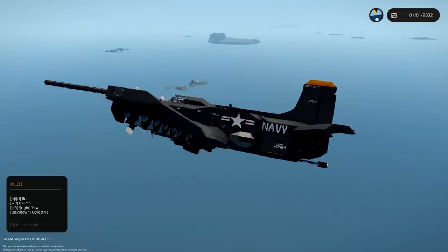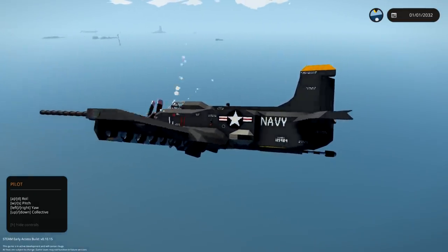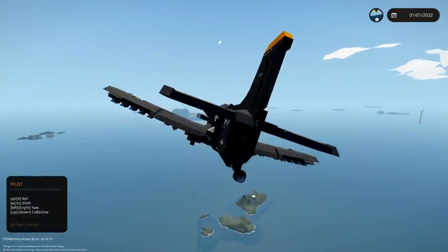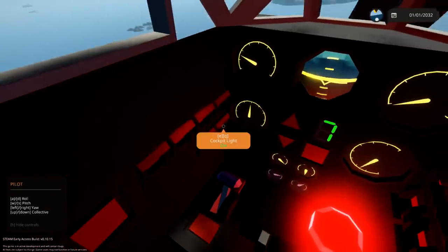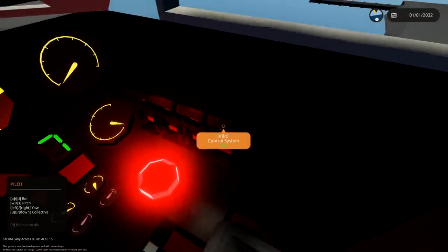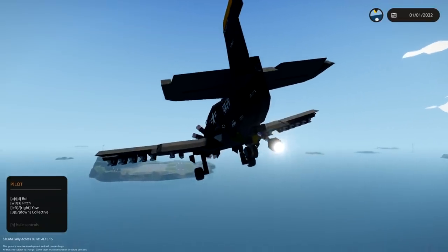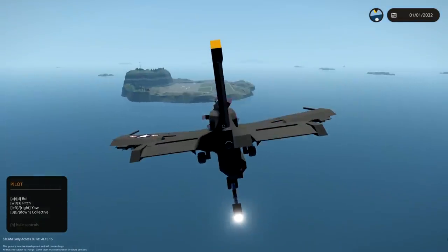I'm so confused. Well, anyway, we're going to go in for a landing, because that seems like a fun idea. And is that a Mig-ol? It is. Oh, I'm going to try and use a tail hook for once. Okay, landing gear is going to go down. We're going to disarm that. We're going to put the tail hook down. And we're going to go in for a proper landing here. This is going to be amazing.